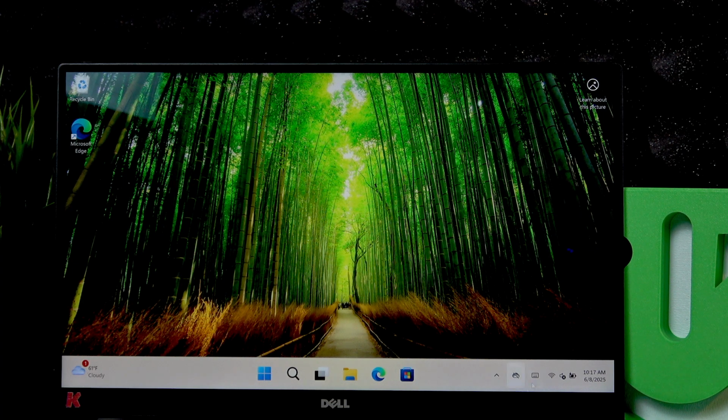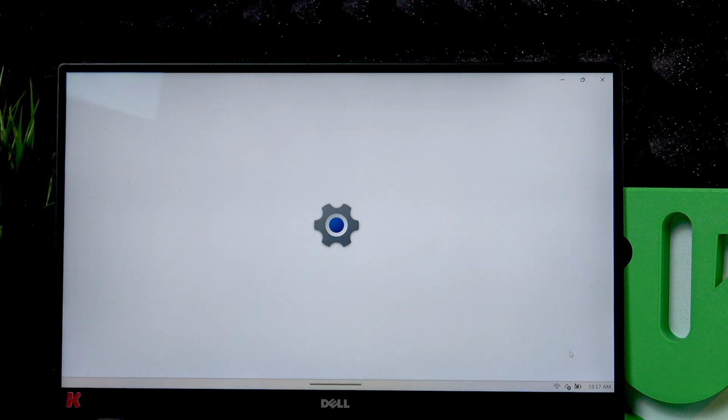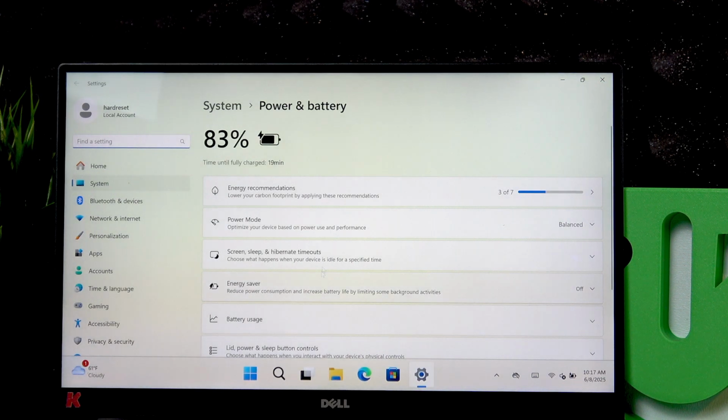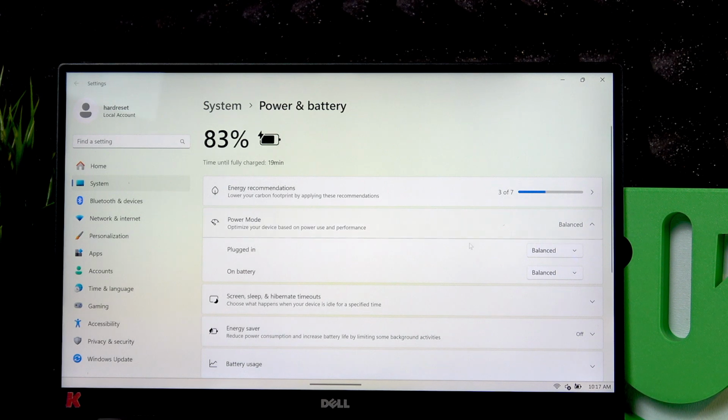So the first thing you can change is the power mode of your device. Right click the battery icon right here, select Power and sleep settings. Now expand the Power mode tab, and change this option to Best power efficiency. You can do this both for your device when it's plugged in and on battery.